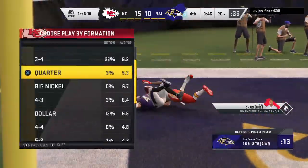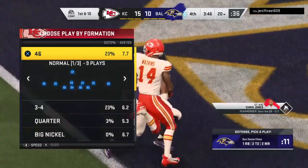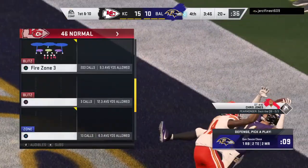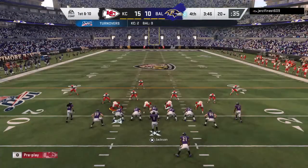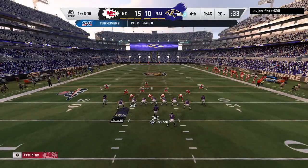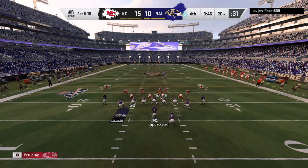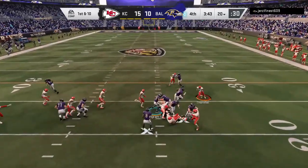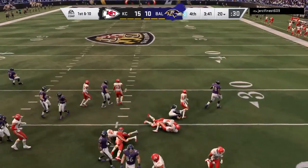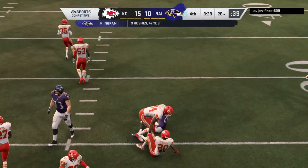A critical error there in a tight game in the fourth. All you talk about is taking care of the football, and especially with a lead here in the fourth quarter, turning it over, now the door is open for the opposition. Just in general, when you're passing in the fourth quarter with a lead, no matter at what point, you got to be super careful.